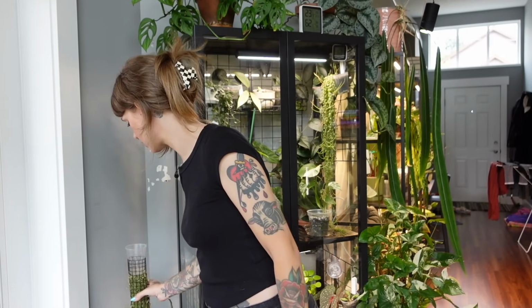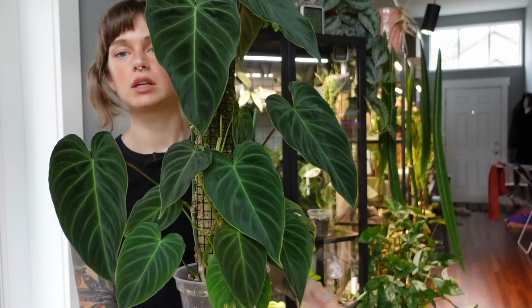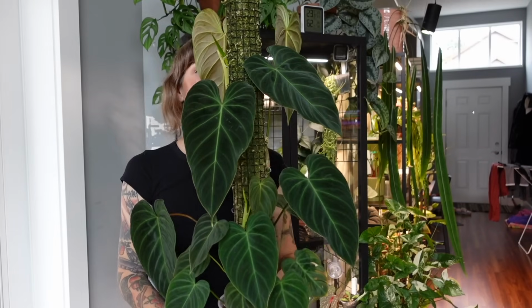Okay, next let's talk a little bit about my Philodendron Splendid, who is really growing back for me. Look at this, y'all. This plant was cut down to nothing less than a year ago. It was just wet sticks, and I grew it back, and it's finally starting to size up and look really stunning again. I love Philodendron Splendid so much.